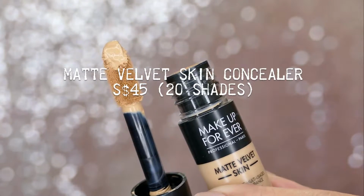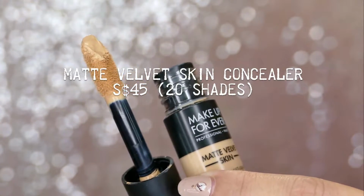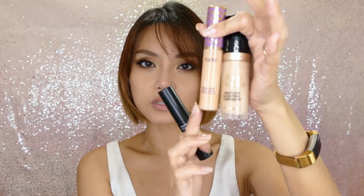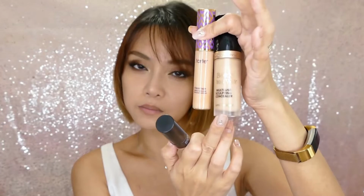Packaging wise, this comes with that fat, huge doe foot applicator that you usually see with most sculpting concealers. In the tube, you get 9 milliliters for the Makeup Forever. With Tarte Shape Tape, you get 10, and with the Too Faced, you get 15 milliliters. So this is actually less product than these.